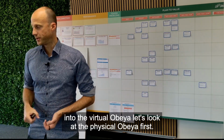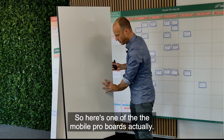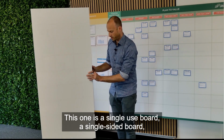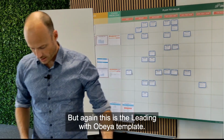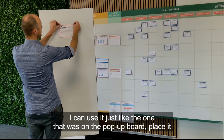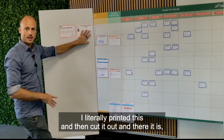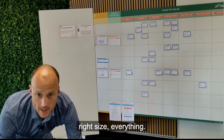Before we go into the virtual Obeya, let's look at the physical Obeya first. So here's one of the Mobile Pro boards actually. We spent a lot of time on the wheels, so they glide really nicely through the office. This one is a single-use board, a single-sided board, so it only has this side. But again, this is the Leading with Obeya template. I can use it just like the one that was on the pop-up board, place it on the board here and start building my Obeya. I literally printed this and then cut it out, and there it is, right size, everything.